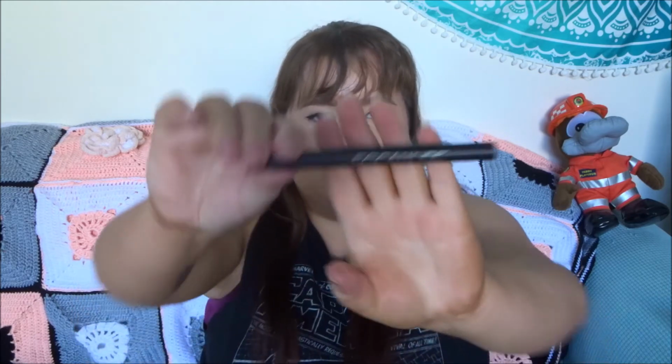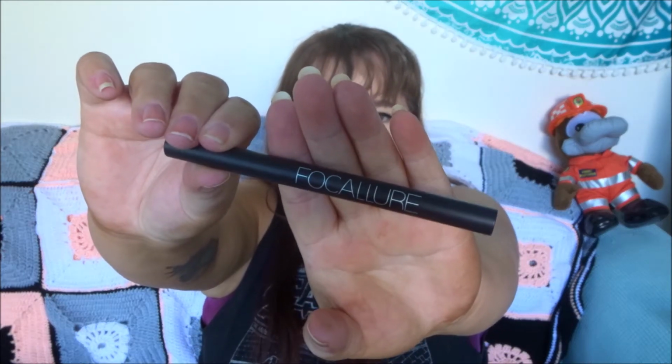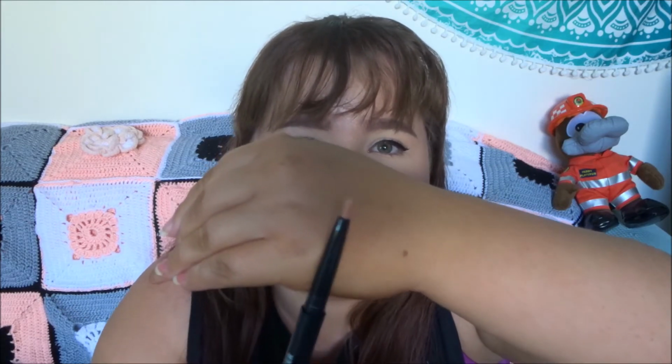I have a lip liner here, little box. I don't even know why it's such a big box for just one lip liner. This is from Focallure, which is the brand I buy from Wish, and this one is called Nude Desert. The pen itself feels really nice, and it's got Focallure written on the side, and it's got Nude Desert on the sticker on the bottom. If I can take the lid off, I'll have a look. Is that the lid? Yes. Oh, it's a wind-up one, and it looks like a really nice colour.